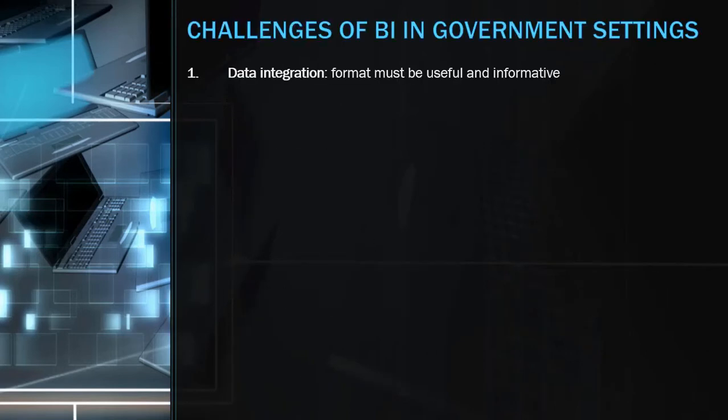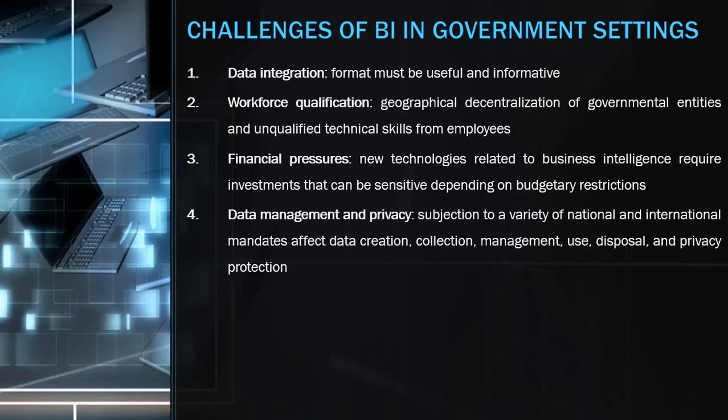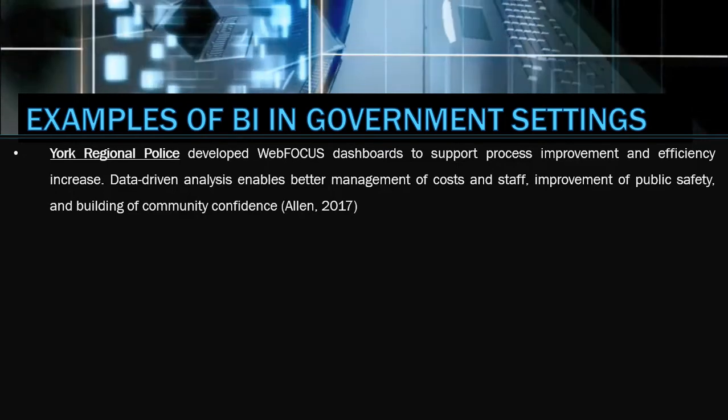However, there are numerous challenges posed by business intelligence systems within governmental settings. These challenges include: 1. Data integration usefulness, 2. Workforce qualification gaps, 3. Financial pressures due to new technologies, 4. Data management and privacy subject to national and international legislation, and 5. Data literacy from citizens.